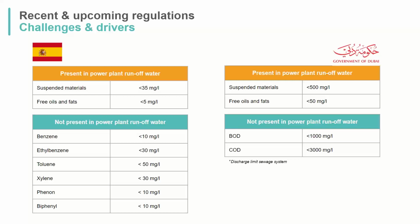When we look at the components in the wastewater, we see that the suspended solids and the free oil and fats are important and can be removed by CPI technology. There are different effluent requirements. In Spain, you see 35 milligrams per liter for suspended solids and 5 milligrams per liter for free oil and fat. In the Dubai region, the suspended solids and free oil and fats limits are a little bit higher, but these are the discharge limits in the specifications for the sewage system. I'm not sure in Spain if it's for the sewage system or at the end of pipe, but we have to be sure that we choose the right technology to meet the requirements for the wastewater overall.